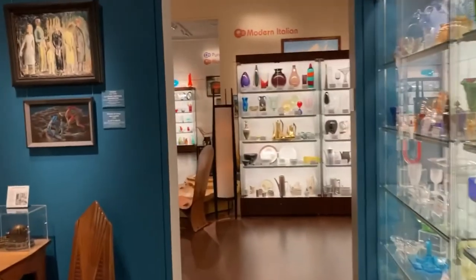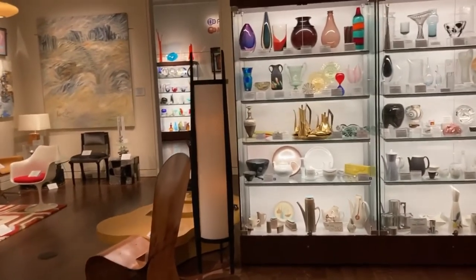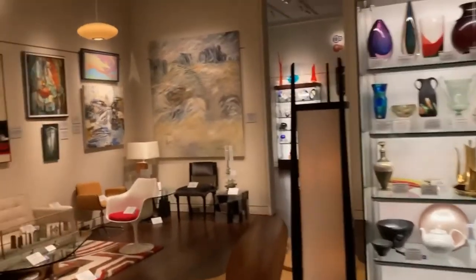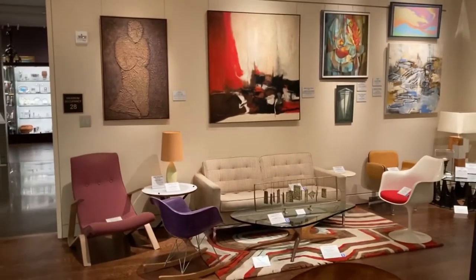Now through this doorway, we jump into modern. We have vignettes from three different countries that are known for their modern works. We have, of course, the American vignette here.